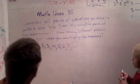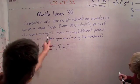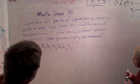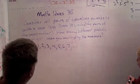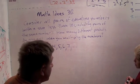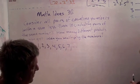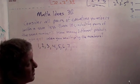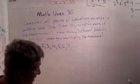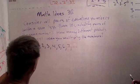Okay. Consider all pairs of counting numbers with a sum less than 10, including pairs of the same number. How many different products do you get when you multiply them together? Now, this is a little bit of a complicated problem. It's a little hard to understand, right? So I'm going to help you understand it, and then it turns out to be not so hard. All right, are you excited? Okay, let's go.